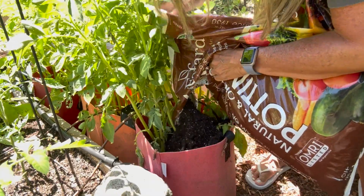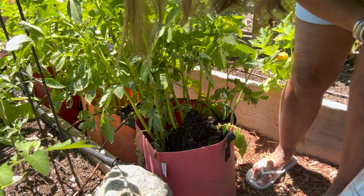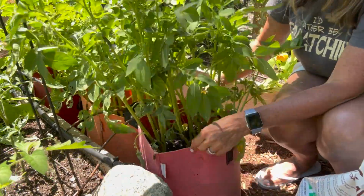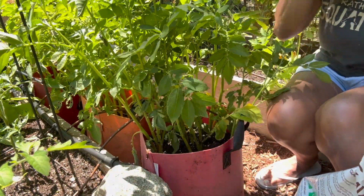It's okay if you cover some of the leaves. It's totally fine. Then what makes it easy with the bag, you just kind of give it a shake to get it all in there. I'm going to put a little more.